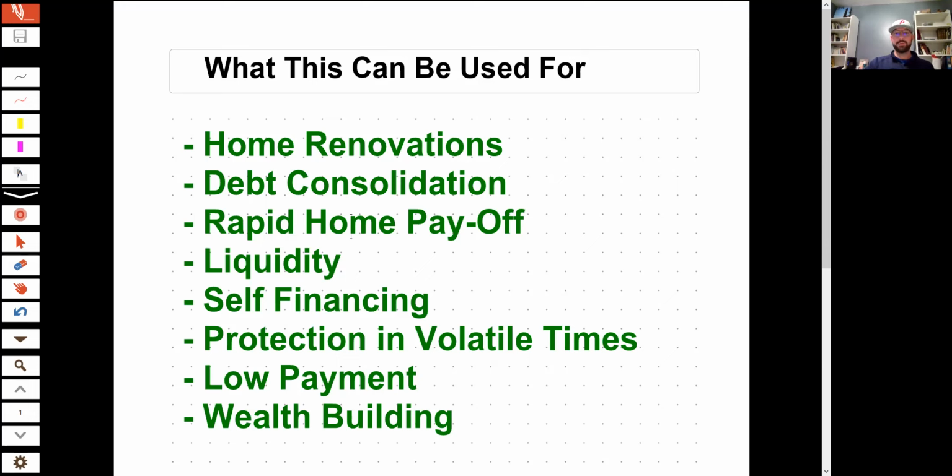True. Okay, so rapid home payoff, liquidity. Liquidity basically just means that you have access to money. Like people put money in a bank account because it's liquid. That just means that they can get to it quickly. They can put it back in, take it out, right? It's very, very open and liquid. Okay, so kind of going back to people that have free and clear homes.